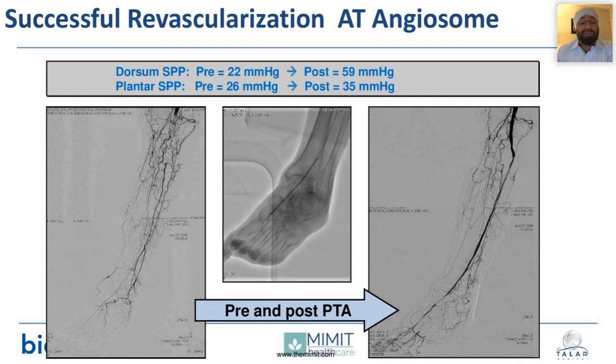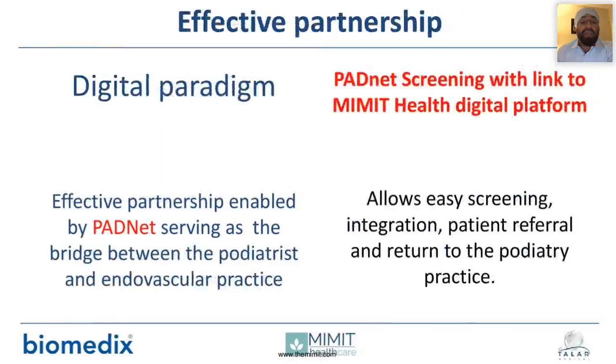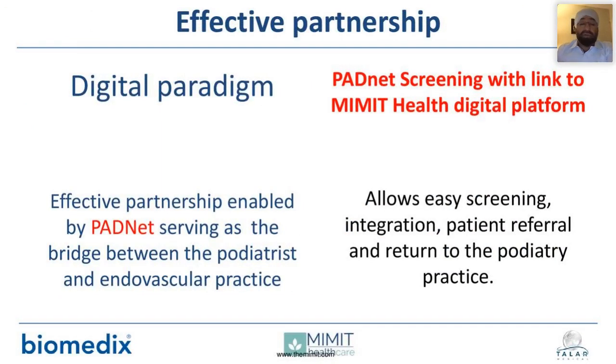Now it's routine for us to be down in the foot, to be able to get into the dorsalis pedis, the posterior tibial. We puncture the dorsalis pedis, posterior tibial, peroneal artery, and go up and open it. Most of this, if not all of this, we can do outpatient in our outpatient lab and send them home the same day. Technology has come a long way. At the same time, the techniques that we've developed have also come very well. Together, what we are doing is really preventing amputations, keeping limbs healthy, and helping people live better lives and longer lives.